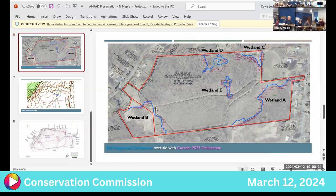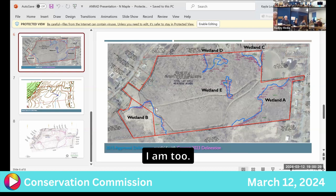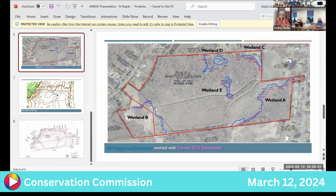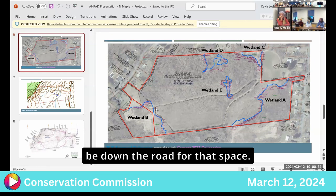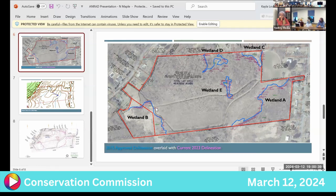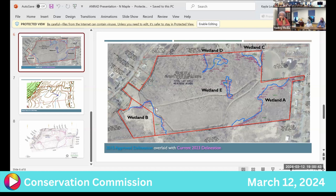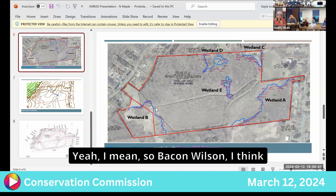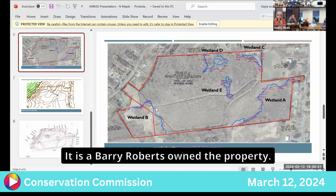Got it. So I think this whole side is an abutter, I don't know. I am too. We're up on High Meadow Road and obviously concerned about what might eventually be down the road for that space. Has anyone seen a notice of intent from, who is it? Bacon Wilson. I think it was just because I signed the application, but it's North Maple Street. Barry Roberts owns the property. No notice of intent yet.